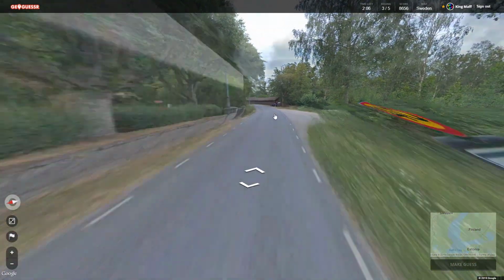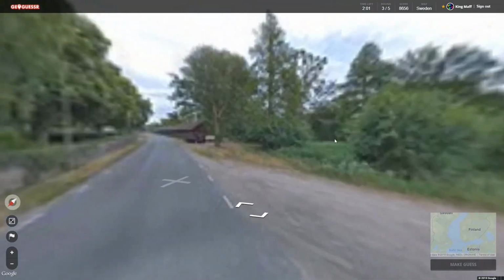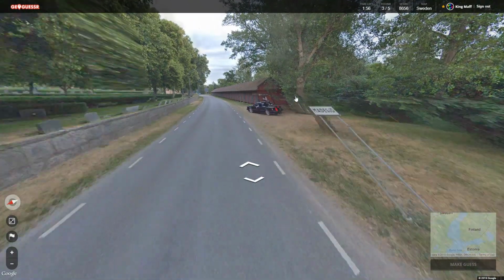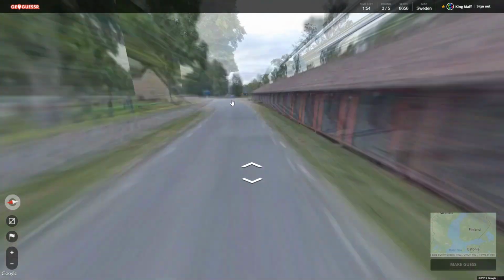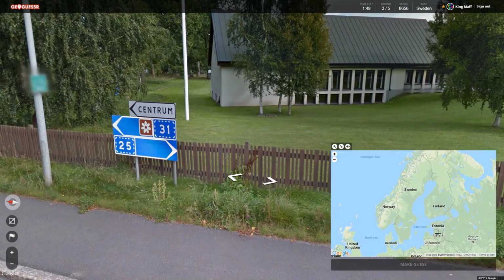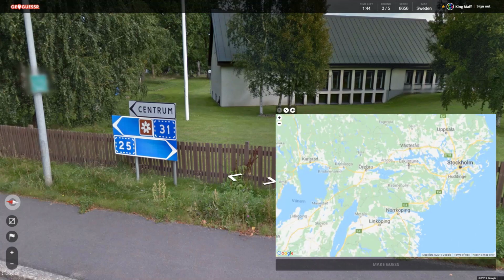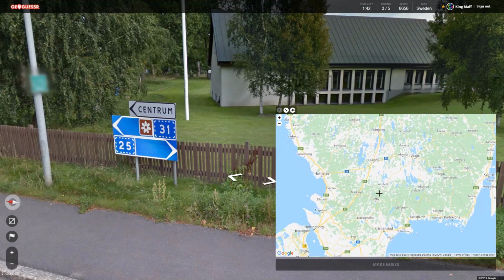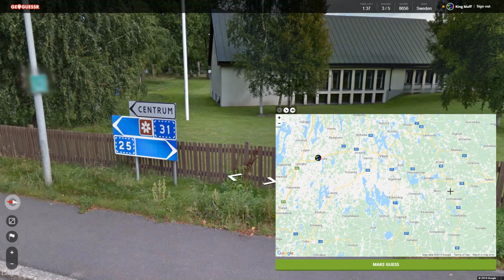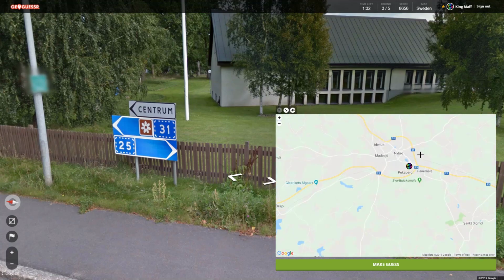NY, bro. Alright. Obviously, that's not how you pronounce that. But we have a town name, and we have another one, Madistro, and a museum. We find a blue sign like this one. Yeah. 31 and 25. Alright. And then we have Centrum. That might mean central. So we got to keep an eye on that. Here's 25. Alright. Can we find 31? 30's over here. 31. And here's NY, bro.